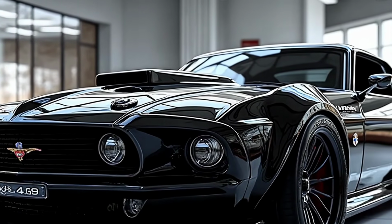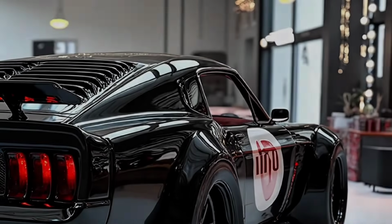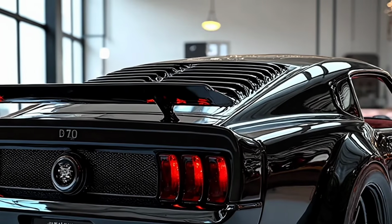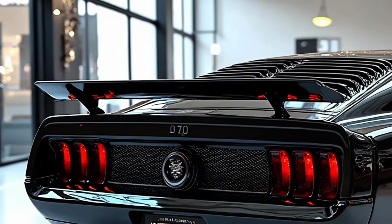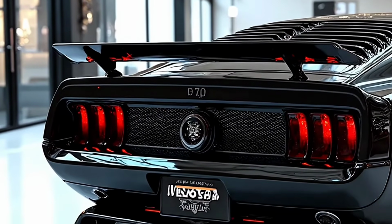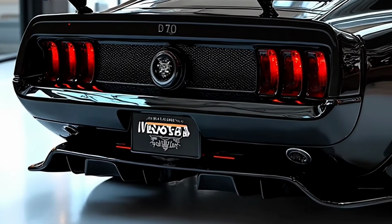It rides on massive forged alloy wheels wrapped in ultra-performance tires, and the quad exhaust tips at the rear deliver a menacing reminder that this machine is ready to unleash raw fury on command. The overall design is both retro-inspired and futuristic, with just enough nostalgia to connect it to its legendary past while still fitting perfectly into the modern muscle car era.